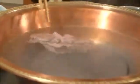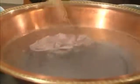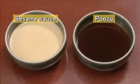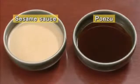So it's very simple and easy. You put the meat inside and you shabu, shabu, shabu. Okay, the color has changed, so it's perfectly done now. The beef is dipped into the broth and is ready in about 10 seconds. The ingredients are eaten with a sesame sauce made from ground sesames or ponzu.